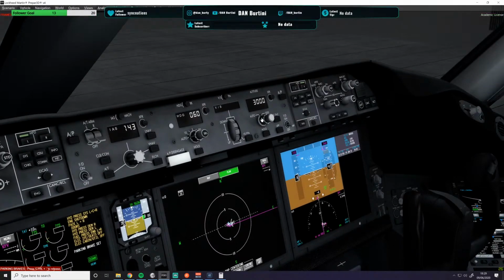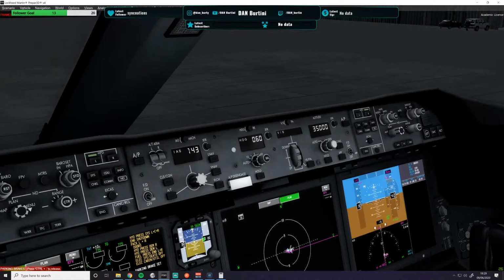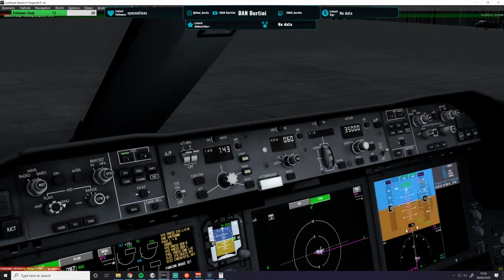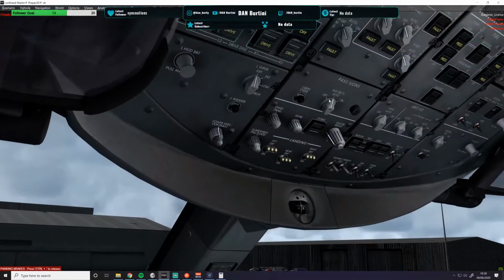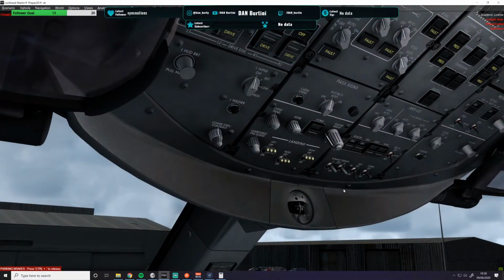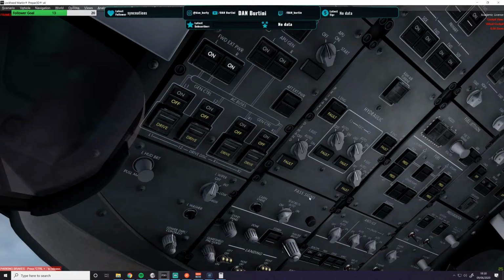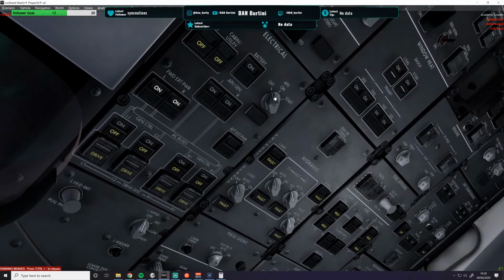143, and let's change that to go up into the thousands, and it's 35,000 for the cruise, which will go straight up to. Just like that. Arm the auto throttles. Flight directors both on. LNAV and VNAV set. Put the beacon light on because we'll be starting the engines fairly soon. Make sure that's all set.